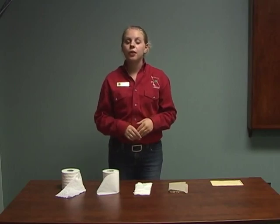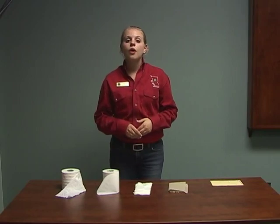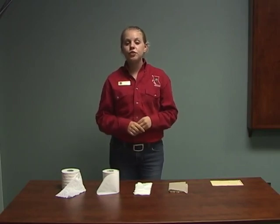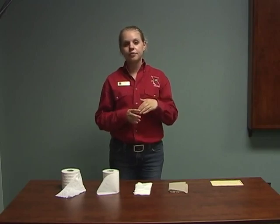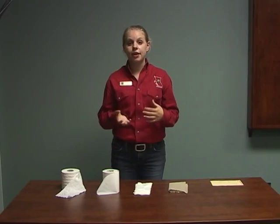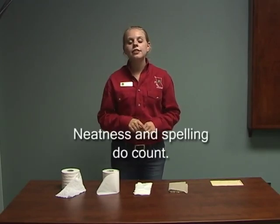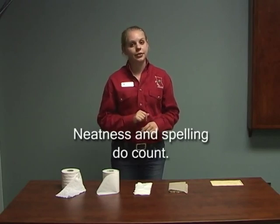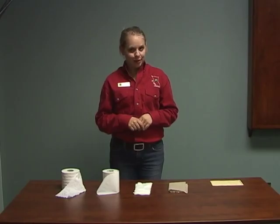You always want to put 3 or 4 reasons per pair, and as well, the differences between the animals should be ranked in the order of strongest reason at the beginning. You usually want to put your grants at the end and are not necessary for every pair. Don't forget, neatness and spelling do count. And don't forget that concluding statement.